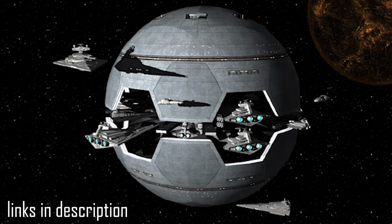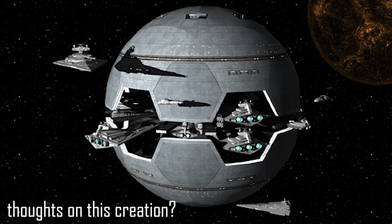I definitely like the idea behind this battle station, and I feel like it could easily fit into Star Wars material. But what do you guys think of the Tycon? Is it necessary, awesome, silly, or anything in between? Let me know what you guys think and how you would use it in the comments down below.